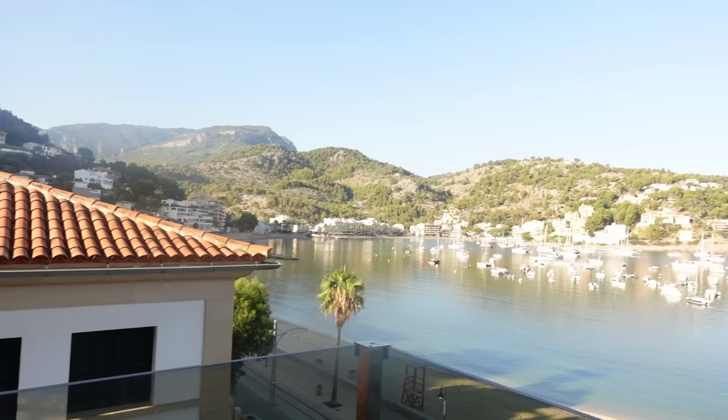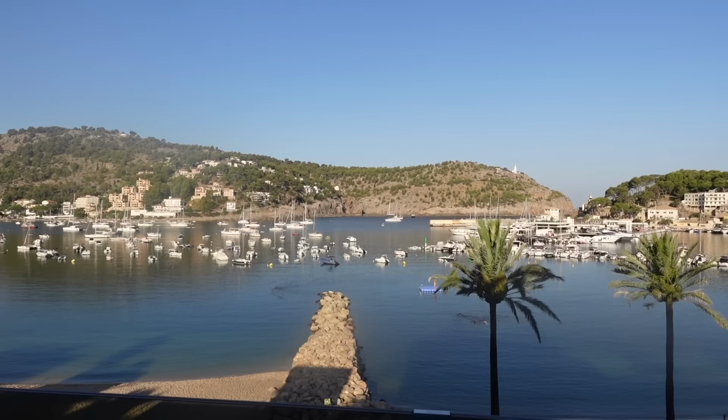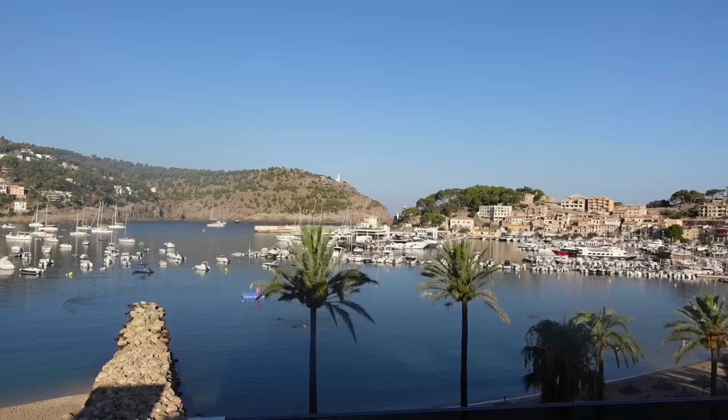Not for me. Look how beautiful this place is this morning. How gorgeous is that? So I've actually never been here before. I thought I was staying in Palma, but I'm actually not staying in Palma. I'm actually staying in Sooo. I think it's called Sooo.